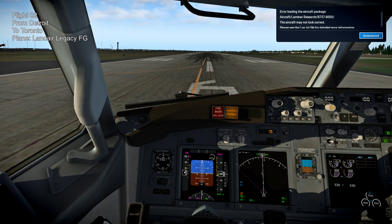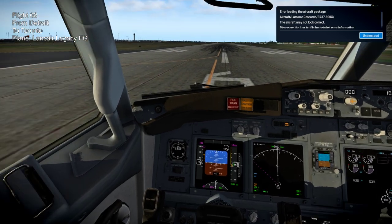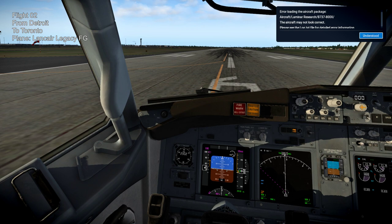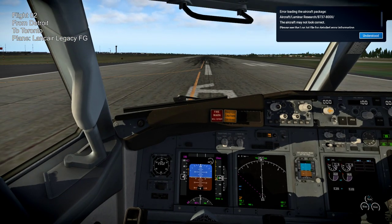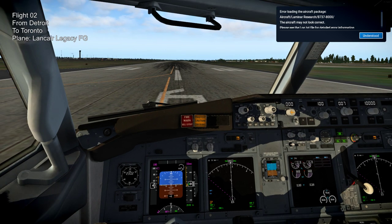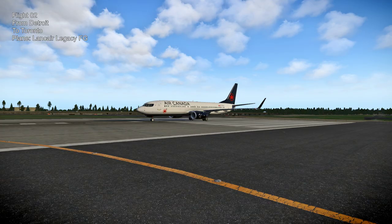We're flying the 737-800 from Toronto to New York, and it seems to have an error loading the aircraft package. Now this should be the Zibo 737. It may not be the most updated version, and I think maybe what's happened is I need to get a more up-to-date version of this because X-Plane 11 itself got updated. Well, it seems to be functional enough.